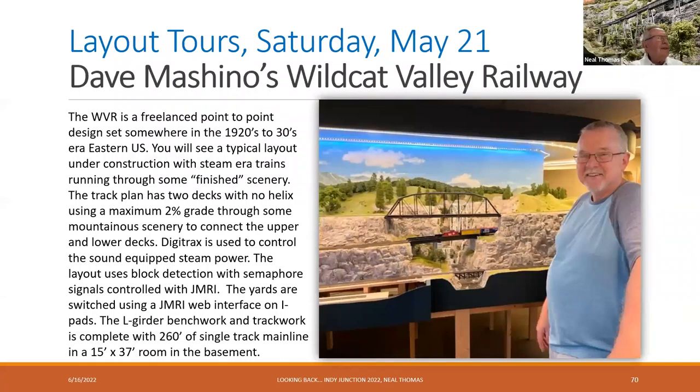Okay, then moving across town to Dave Machino's Wildcat Valley. Last week I showed pictures of several helixes, and Dave gets to the different levels by just having a 2% grade all the way around the room, and has various levels, as you'll see. And this one's maybe 20% scenic right now, double deck.